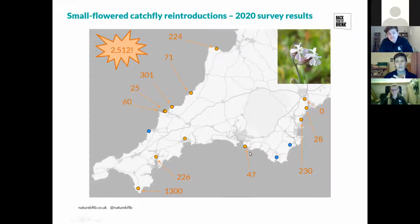So I think those really dry hot springs we're getting might not necessarily work for certain sites and certain species. At another site just outside of Exeter, the first year I got 50 plants come up, and then this year I've got nothing. I have a feeling that at that particular site it was cultivated a bit later in the year. It was cultivated in May.